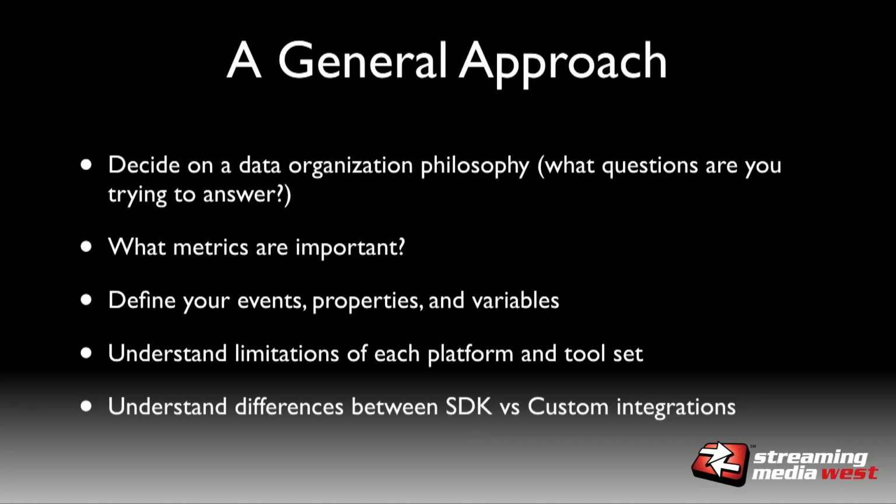Decide first on an organizational philosophy. What questions are you trying to answer? What metrics are important to your organization? And if you're going to get into analytics, then you're going to become familiar with these concepts of events, properties, and variables. These three concepts really are important to understanding analytics. You also need to understand the limitations and the capabilities of each platform that you're going to be developing on.